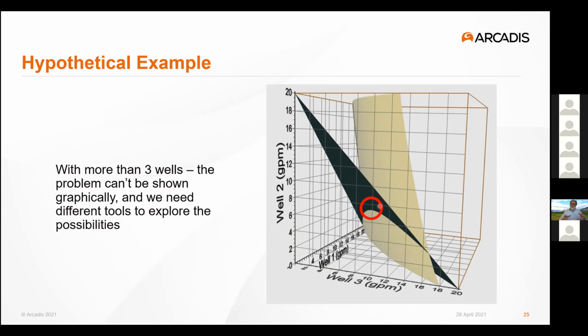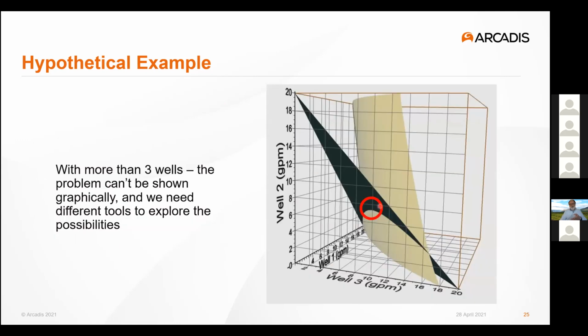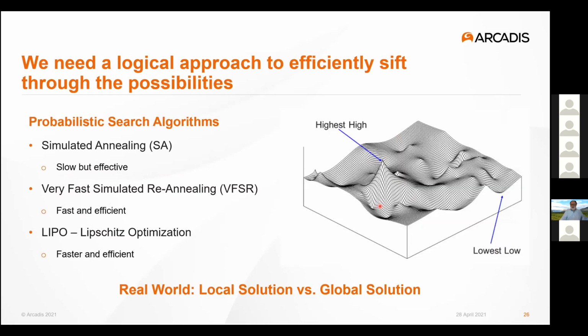But you can quickly see that this kind of brute force approach isn't really reasonable. The figure before this took close to 1,600 computer runs at half-gallon a minute increments. It wasn't really technically feasible to go that high, but this was 20 cubed computer runs that developed just these 2 little simple surfaces to find that Goldilocks point of summing to exactly 20 gallons a minute for the 3 wells. But as you go to higher dimensions, it isn't something that can be graphically or easily done. So more complex problems need more sophisticated approaches.